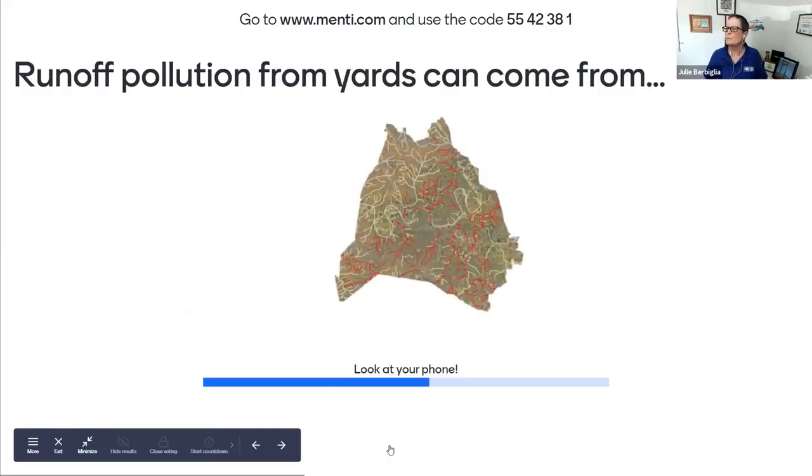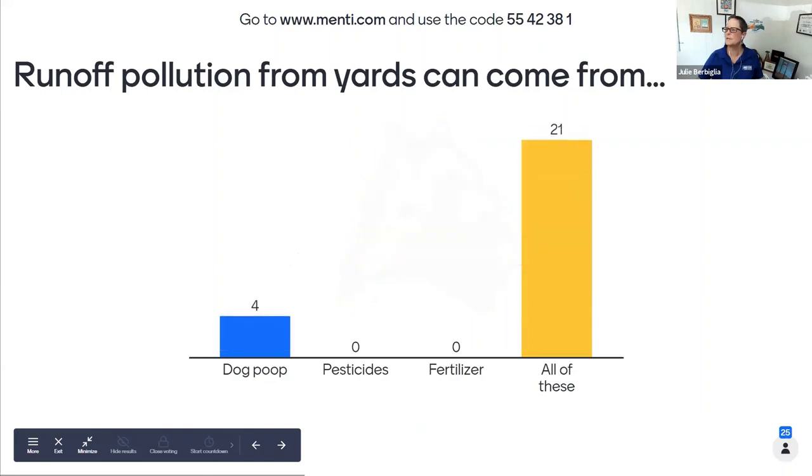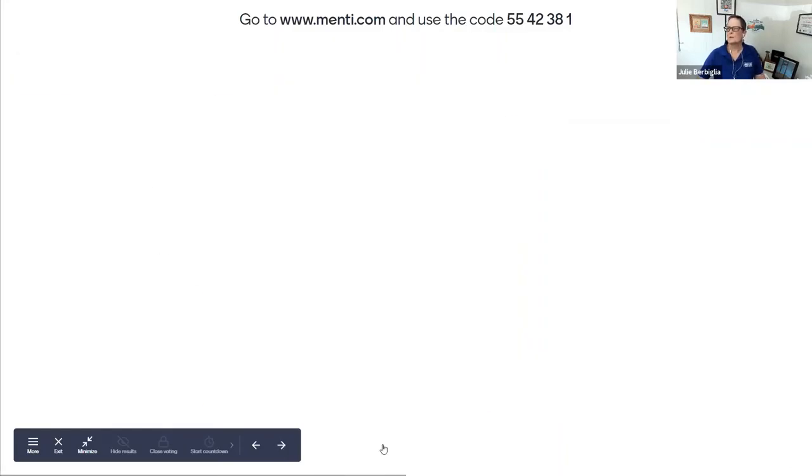Okay, runoff pollution from yards can come from, look at your phone, and you have choices to make. Oh my gosh, I hope I'm not stressing anybody out. You have so many choices to make here. And we're counting down, 3, 2, 1, and everyone's voted, and all of these, you're so right. Dog poop is indeed my particular least favorite of all of these, so. Okay. Whew.